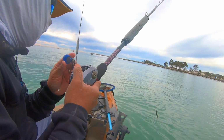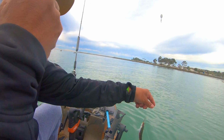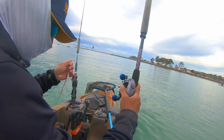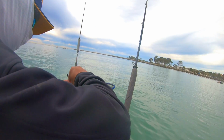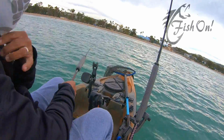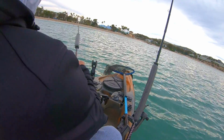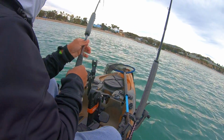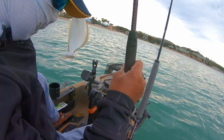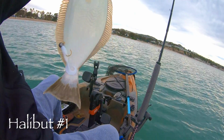Oh, came off. Oh, look at that. The stinger hook came off. He got scraped up. So let this one go, put on the fresh bait, the chartreuse swimming mullet.